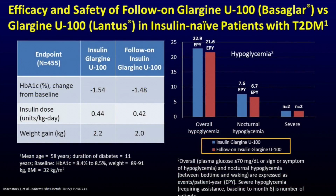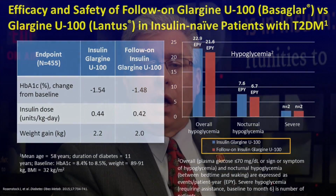In looking at another recent addition, we have Basaglar, which has recently come on the market. And in comparison to glargine U100 in insulin-naive patients, it was shown that hemoglobin A1C, insulin dose, weight gain, and hypoglycemia are essentially identical between glargine U100 and Basaglar. Dr. Fonseca, would you talk about the ultra-long-acting basal insulins, please?